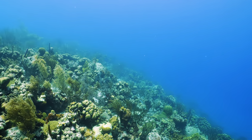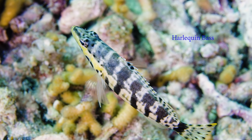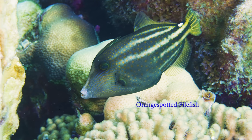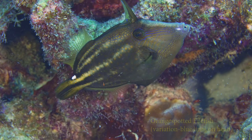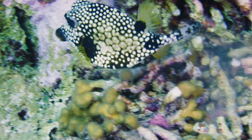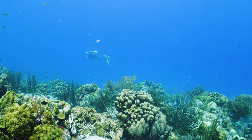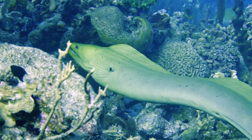Head for the wall. A healthy brain coral so far has survived bleaching and SCTLD. Fish. Spot something, I have to move. A green moray on the hunt.